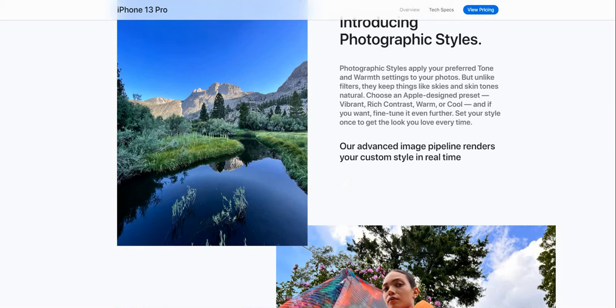Choose an Apple design preset, vibrant, rich contrast, warm or cool. And if you want, fine tune it even further. Set your style once, and get the look you love every time. Our advanced image pipeline renders your custom style in real time.